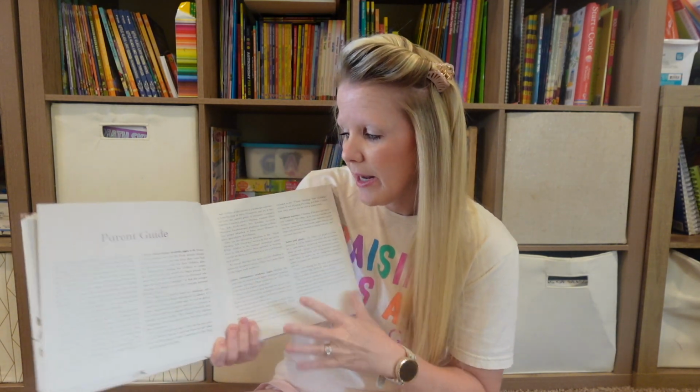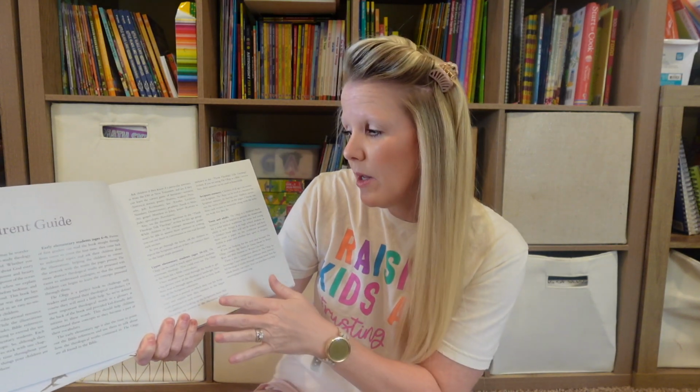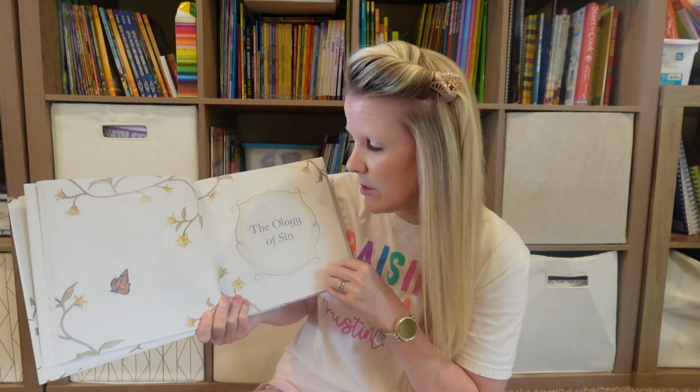I was looking through it a bit last night and I really think that we've covered all of the concepts that are addressed in this book, but I think that it's just going to further solidify what we've already talked about and kind of come at it in a different approach. But it also says that you can use this for upper elementary students also, anywhere from ages 10 to 12, because it gives scriptures that you can look up and read together as a family. So that may be more geared towards your older elementary students. But it just goes through everything.